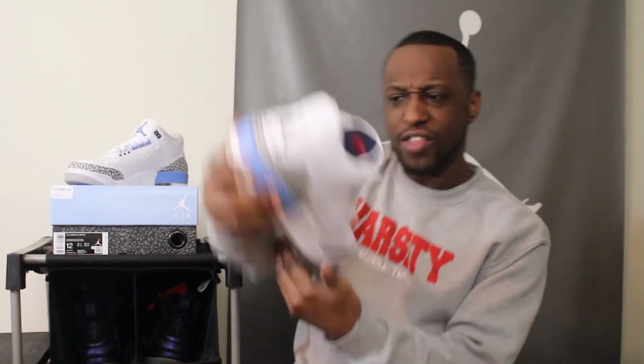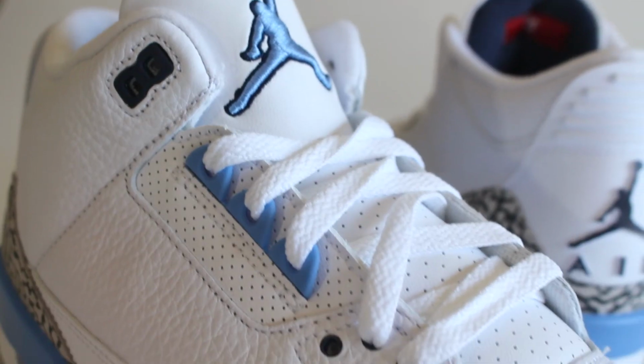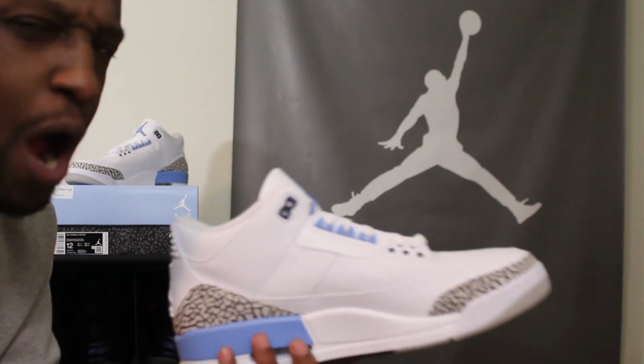Also, another thing that I'm noticing about these joints before I get off here, look at that. That tumble leather on there just look real nice and icy. I want to say that Nike might have switched up the leather that they've been using. I've been seeing some of the Jordans and the leather on them joints just been popping. So shout out to Nike for that, and shout out to Nike for these, you feel me?